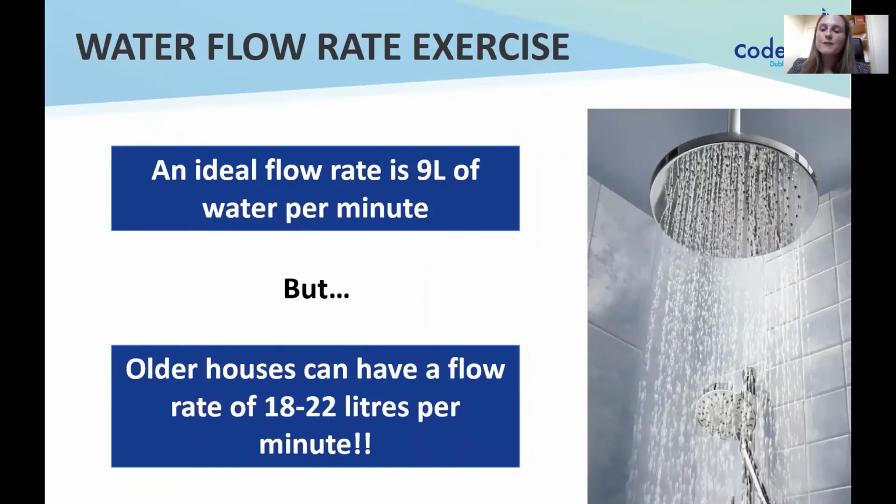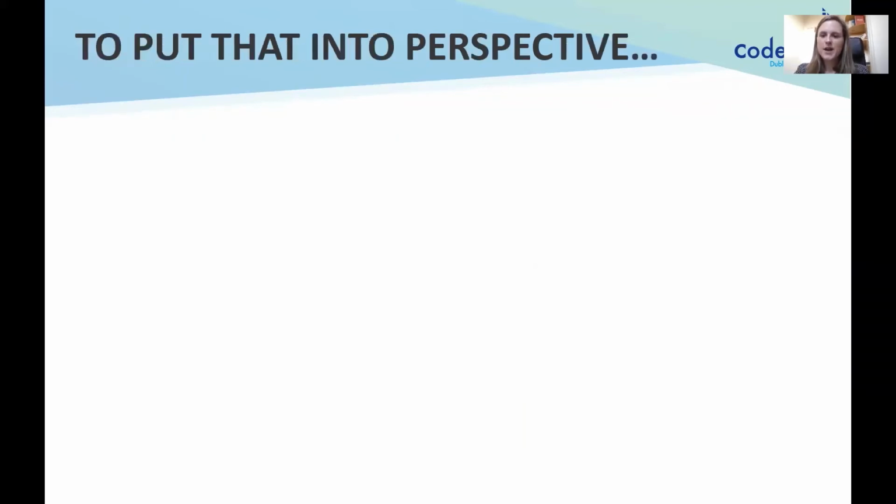We do have one final exercise that you can carry out in the kit, and that's how to measure the flow rate of your water coming from your shower head and taps in your home. So an ideal flow rate is 9 litres of water per minute, but in many houses, particularly with older houses, the flow rate can be as high as 18 to 22 litres a minute.